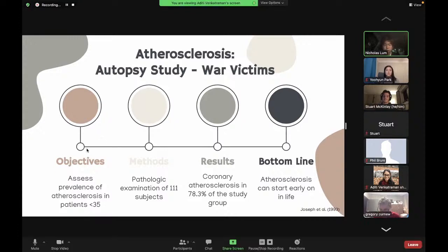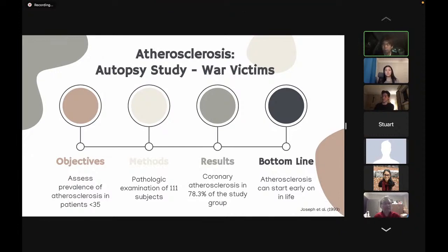Yeah, so I know oftentimes we talk about age as a massive risk factor, and unfortunately, we can't really stop the aging process. But something in particular with atherosclerosis that we wanted to highlight is how early on it can develop. So in the 20th century, there were a few studies with people from the war, from Korea and Vietnam, who were under the age of 35. And essentially what scientists tried to do is assess the prevalence of atherosclerosis in these patients. So they went under autopsy examination, and what they found was that coronary atherosclerosis was present in 78% of the study group. Bottom line here being that it can really develop early on in life, and it's definitely something to watch out for and monitor carefully.